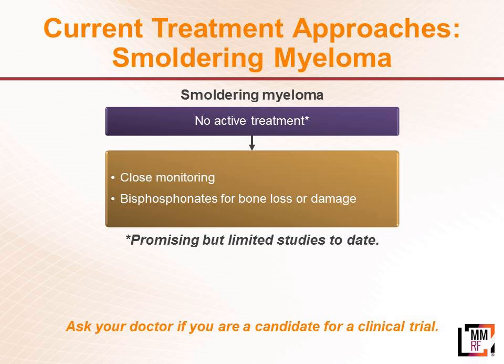Someone had a question: if you had smoldering multiple myeloma for 5 years and you haven't progressed, does that mean that you're in the clear, that you're less likely to progress? And the answer is yes. During the first 5 years from the time of diagnosis, there's a higher rate of the disease progressing to multiple myeloma than after the first 5 years. Then the risk goes down. But there is still some risk.